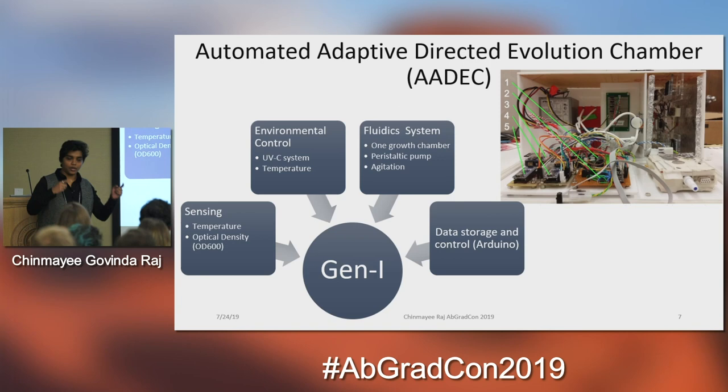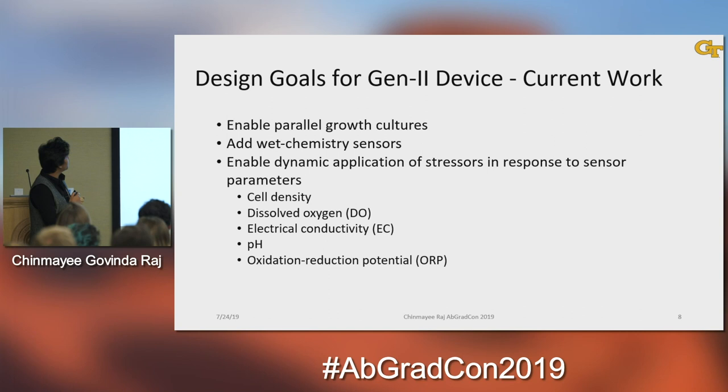So that's why my work was to enable parallel growth cultures, so have multiple chambers. And there was absolutely no biochemical information as to what is happening inside the chamber during the evolution process. That's why I added a set of wet chemistry sensors and also enabled dynamic application of stressors in response to sensor parameters. All these sensors were added, along with cell density, which was already previously done. I added dissolved oxygen, electrical conductivity, pH, and ORP sensors to the system.